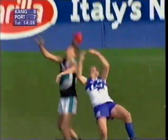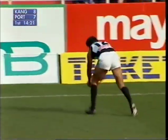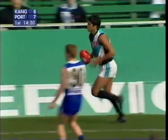Looks up, assesses his options. Kicks towards half forward. Morrell's his target, will fly from behind. Didn't quite have enough of it. Play on's the call. Kingsley at ground level, twisting and turning. Handball towards Cockatoo-Collins. He fumbles it towards the line. And we'll have a throw in on the outer side.